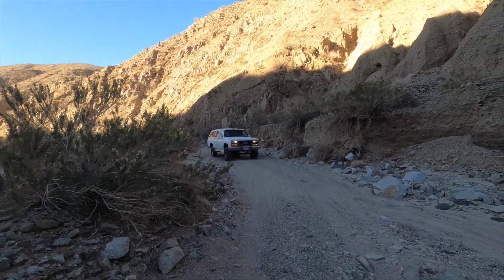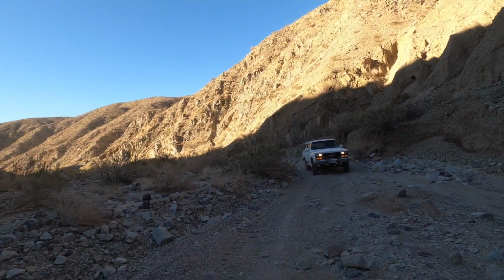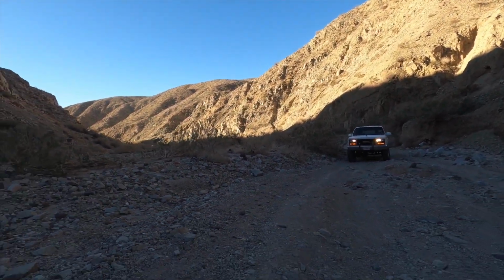Now, after driving through about a mile of sand, we finally start to come to the rocky section and our first obstacle.